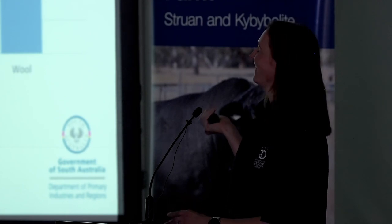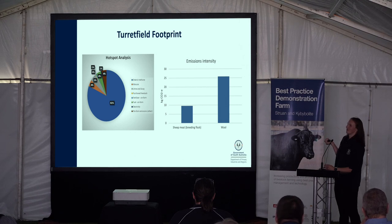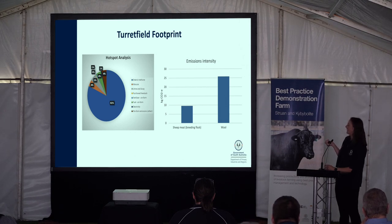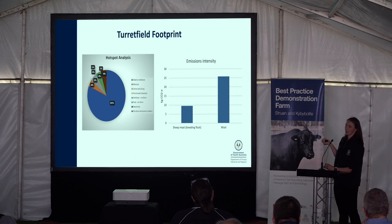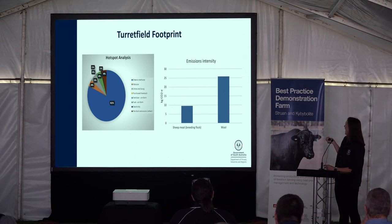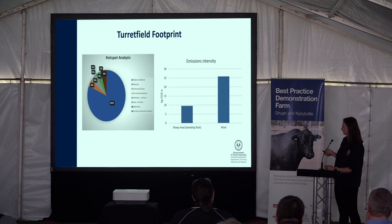But in terms of a more realistic example, these are the emissions intensity from Struan Field. So per kilo of sheep meat that was produced that year at Struan Field, 9.6 kilos of CO2 was produced per kilo of meat. And in terms of their wool production, per kilo of greasy wool produced, just over 26 kilos of carbon dioxide were emitted per kilo.